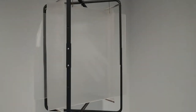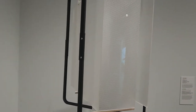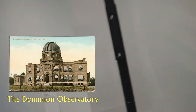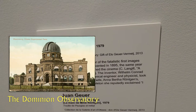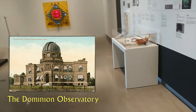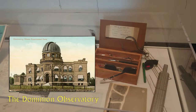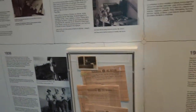Geuer was born into a Dutch family of artists. After coming to Canada in 1954, he worked as a draftsman for the National Research Council in the Dominion Observatory here in Ottawa from the late 1950s to the 1970s. This is where Geuer found inspiration in science, astronomy, geology, mathematical concepts, mapping out geological data to visualize scientific information.